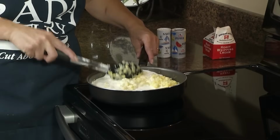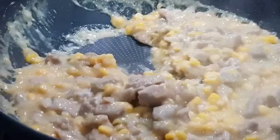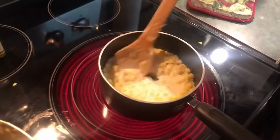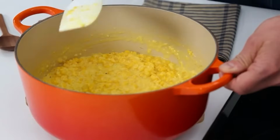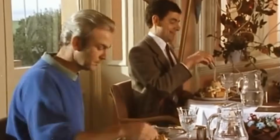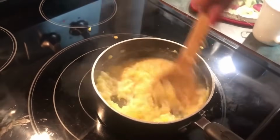Families on tight budgets loved it because it made use of pantry staples, and somehow that sweet corn and salty hot dog combination worked. You could dress it up with black pepper or a little hot sauce, but most folks kept it plain. After a long day, this dinner showed up in 10 minutes flat, filling your belly even if your wallet felt empty. Funny how those quick meals stick with you long after the hard times pass.